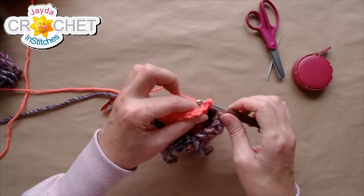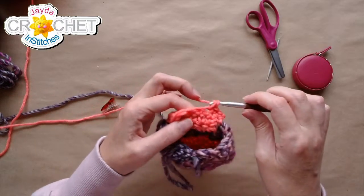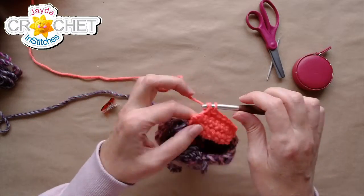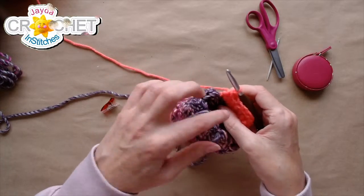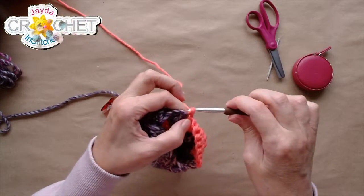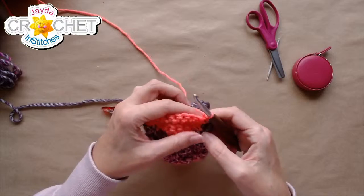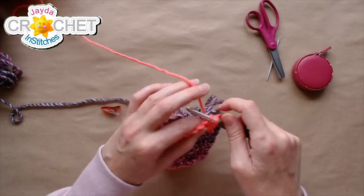Single crochet back across those stitches. Single crochet into the next stitch along the edge, nice and tight. We're up from 8 to 9 stitches now. Few more rows to go. Single crochet back across those 9 stitches and then into the next stitch along the foot, which will make 10.